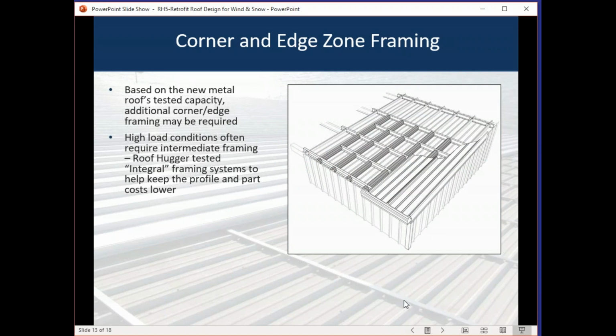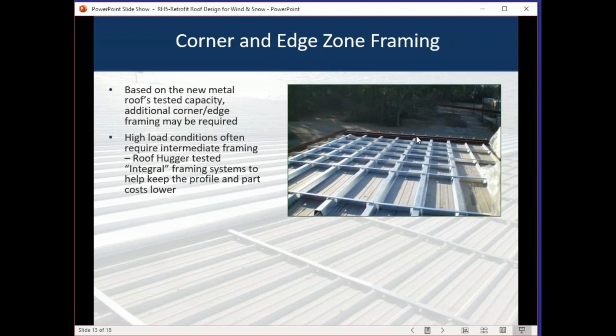We've tested this system, and it's called integral framing. It works in harmony with the Factory Notched famous Roof Hugger sub-purlin system. And as you can see, we have these struts, and these struts go from the eave up, depending on the design. This is a typical corner zone you can see in this photograph. We have spaced these struts that go from the eave up to a certain distance or up to an existing purlin line, which in the foreground of this photograph, there's an existing purlin directly under this particular hugger sub-purlin. Then 5 feet downhill, you have another existing purlin, and then it goes into 2'6" spacing in that corner.